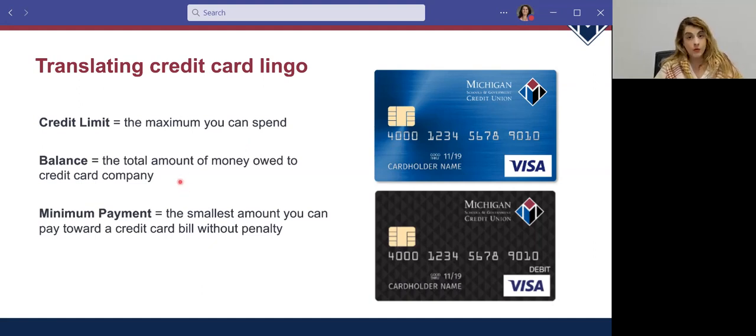Balance is how much you owe. Because it's unsecured, because it's a revolving payment, you can owe a different amount each month. And minimum payment, that's what makes a credit card very different from a debit card. A debit card, the money comes out right away. With a credit card, you get to choose how much you would like to contribute.